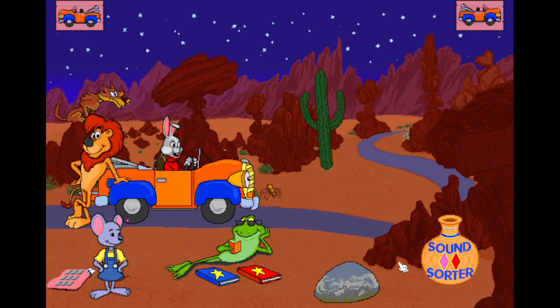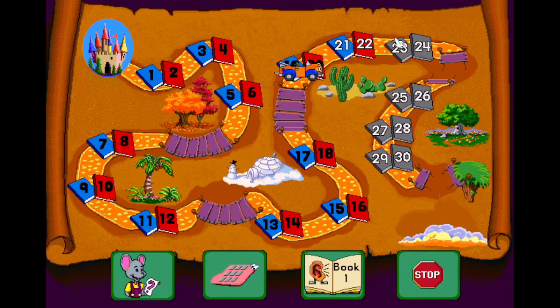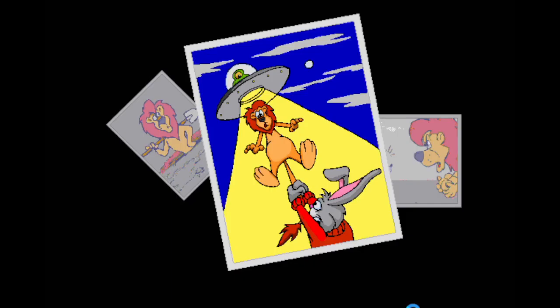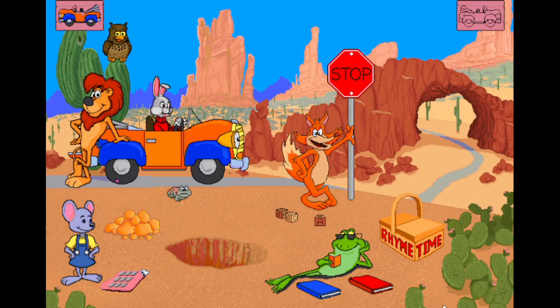Let's see where we are. Fox and blocks, climb and time, mole and hole are words that rhyme. Come on, let's rhyme another bunch. Click on the basket. Time for lunch.